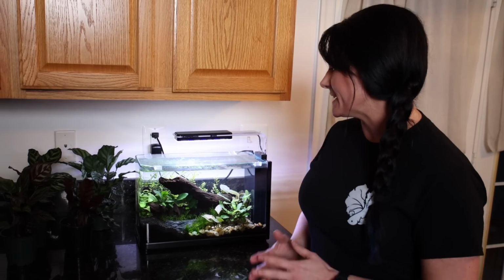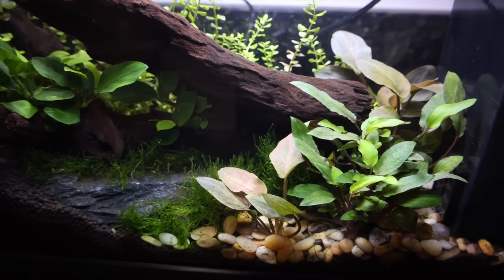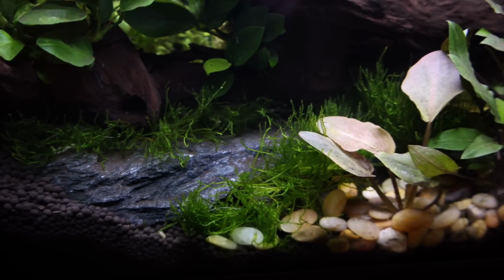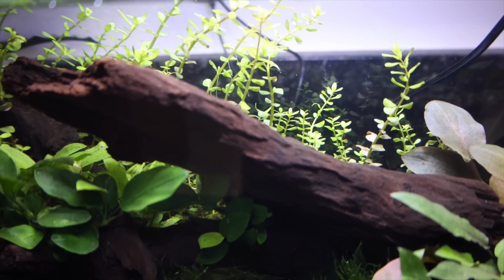So here you have it. This is what I came up with. This is my finished creation. That's what I call it, a creation, because I put my heart and soul into creating this and I'm really happy with it. It's not exactly what I wanted, but I'm really happy with how it turned out.